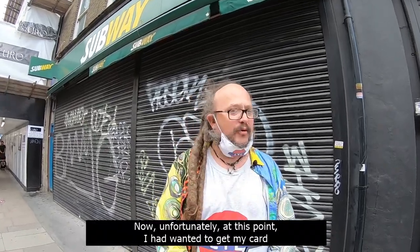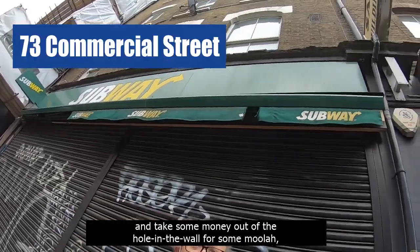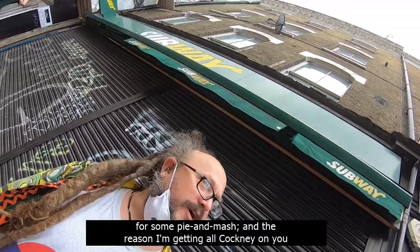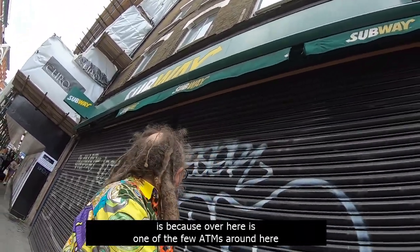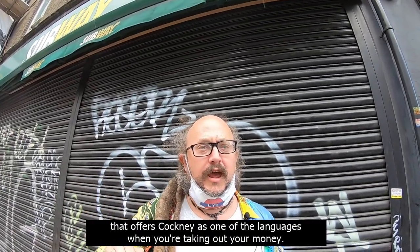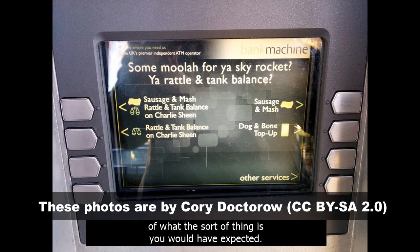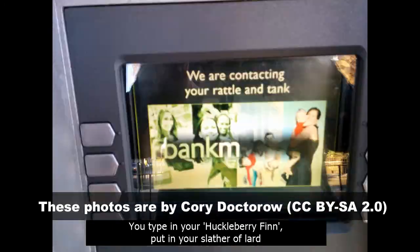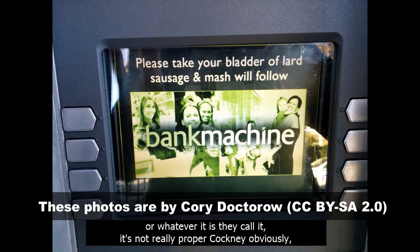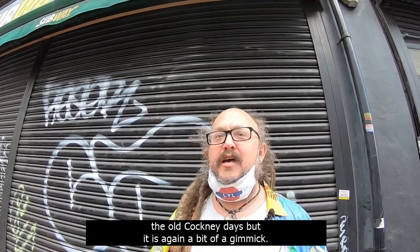Now, unfortunately, at this point, I had wanted to get my card and take some money out of the hole in the wall for some moolah, for some pie and mash. And the reason I'm getting all Cockney on you is because over here is one of the few ATMs around here that offers Cockney as one of the languages when you're taking out your money. I'm going to show you a couple of pictures here of the sort of thing you would be expected to do. You type in your Huckleberry Finn, put in your slather of lard, or whatever it is they call it. It's not really proper Cockney, obviously, because these are modern expressions. You didn't have PIN numbers back in the old Cockney days, but it's again a bit of a gimmick.